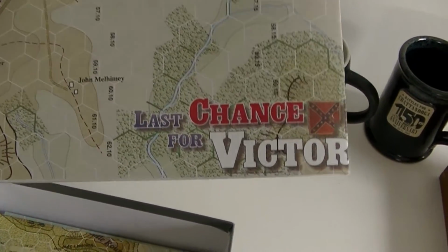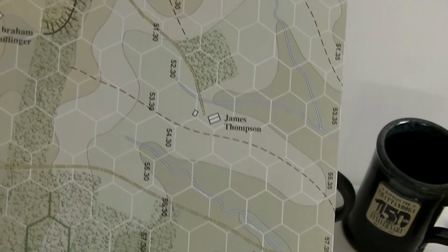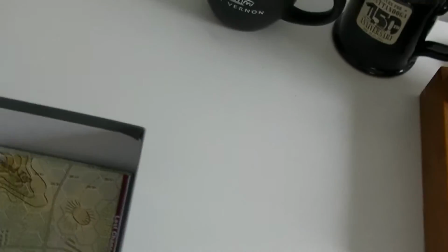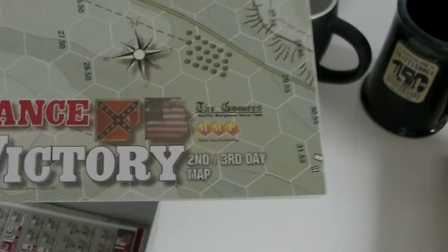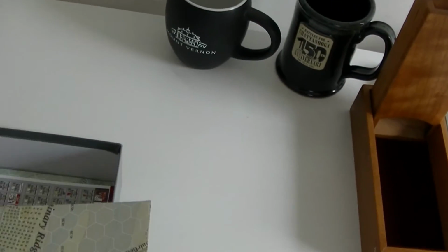There are these maps here. This is map C, so I think this is one of your 4 campaign maps. Buddy Ridge. I'm not even sure where that is in my Gettysburg geography. Yeah, 2nd and 3rd day map. So this is one of the maps that you would use off by itself, as opposed to using it with the 4 maps if you were doing the full campaign game.